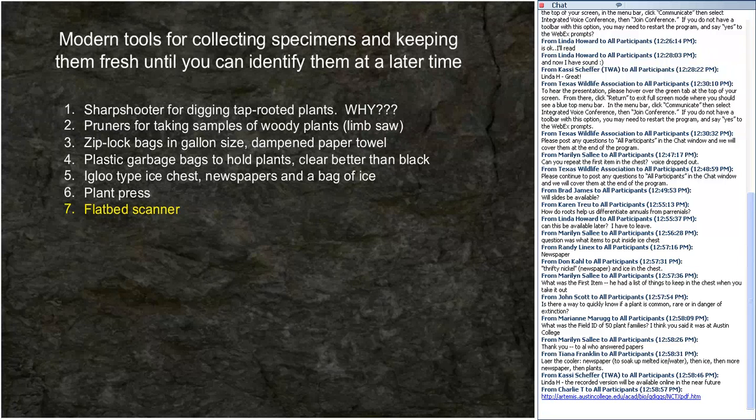All right, and then somebody asked what was the field ID of 50 plant families, and I believe somebody has posted the link down here. Okay. Artemis.Austin. That's the one that will get you to the Illustrated Flora of North Central Texas, the online book, and it's about 1,700 pages too, but it has excellent line drawings of the plants, which the Manual of the Vascular Plants of Texas does not have any drawings.